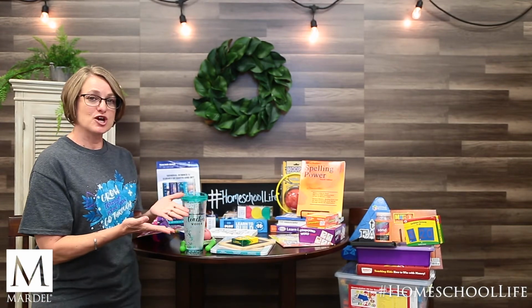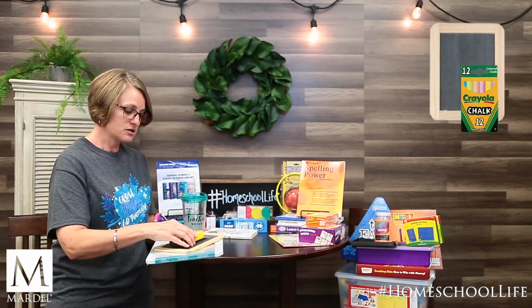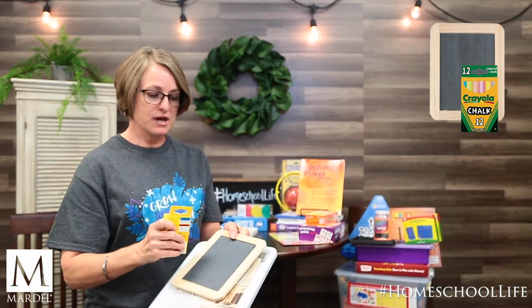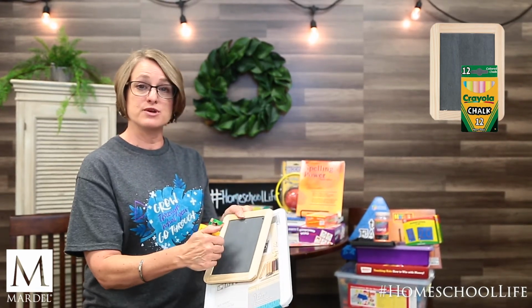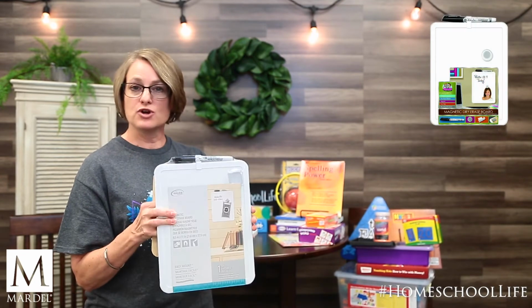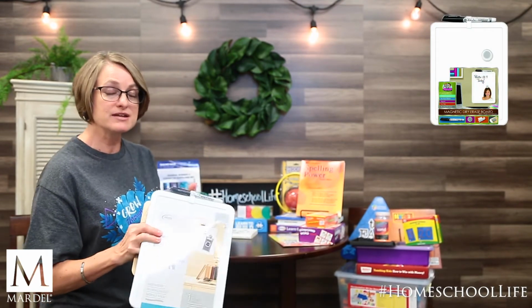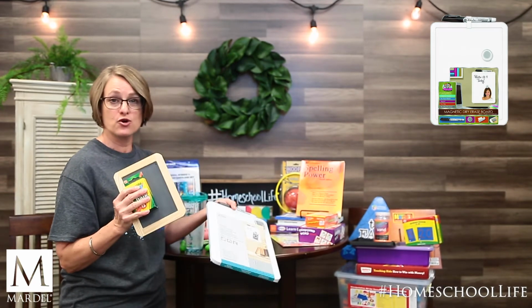All right, so let's just talk about some simple things, like using chalk and a regular little chalkboard. Because of the feel, that texture while they're working, and they're able to be repetitive so they can erase it and do it again, whether they're drawing or doing math or spelling or words, or a dry erase board with a dry erase marker. Again, that repetitiveness, and again, that texture. And you may have a child who prefers one over the other.